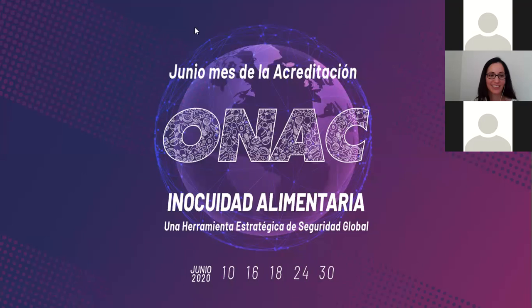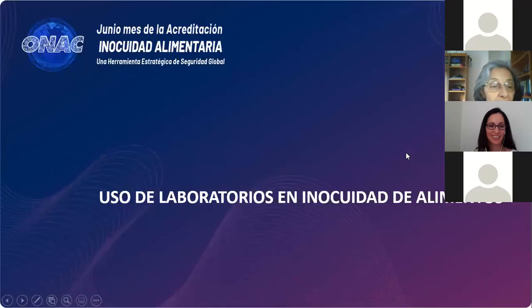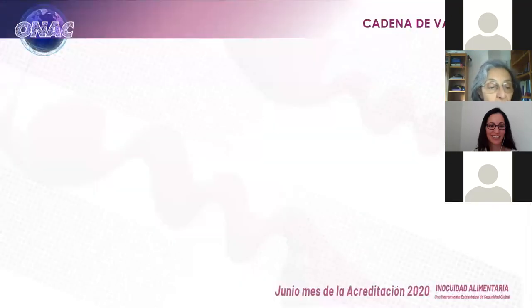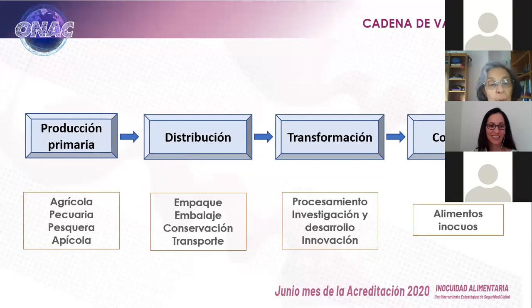So we have here in this activity basically the value chain. We're going to look at it overall in terms of the primary production, whether it's agricultural, livestock, fisheries, poultry, or any other that at any moment is producing commodities that will eventually be used.